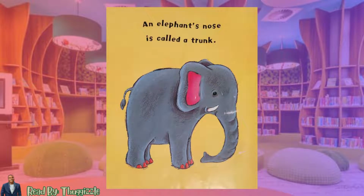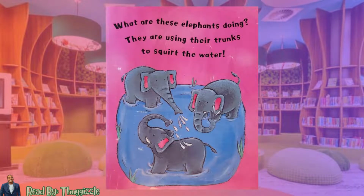An elephant's nose is called a trunk. What are these elephants doing? They are using their trunks to squirt the water.